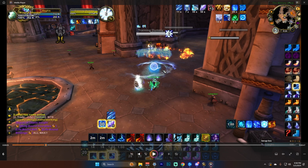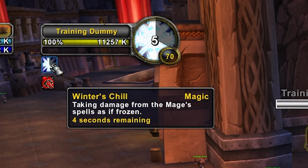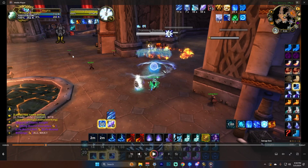So for those of you guys who don't know, Frost Mage has a shattering bonus on your spells whenever you do damage into a frozen target. Flurry, if you guys don't know, leaves a Winter's Chill debuff, taking damage from the mage's spells as if it were frozen. And this will increase your critical strike chance against frozen targets by 1.5, and then also add an additional 50% critical strike chance, which I believe adds up to about 70%-ish crit. So it's very important to try and shatter your spells.